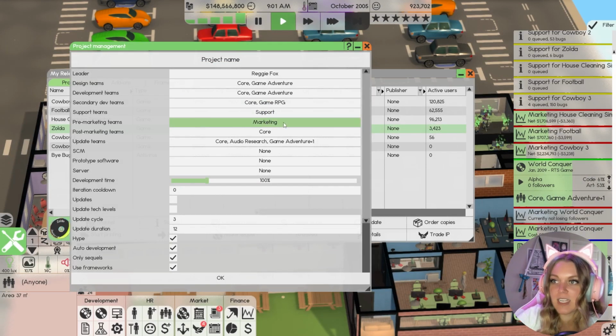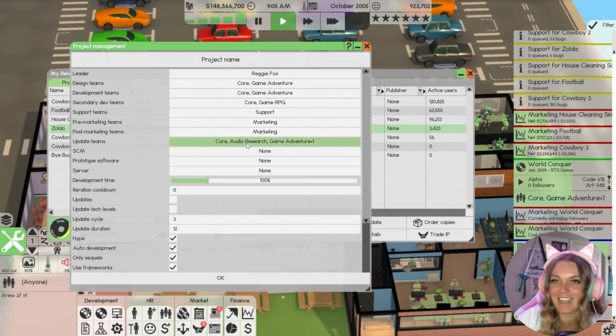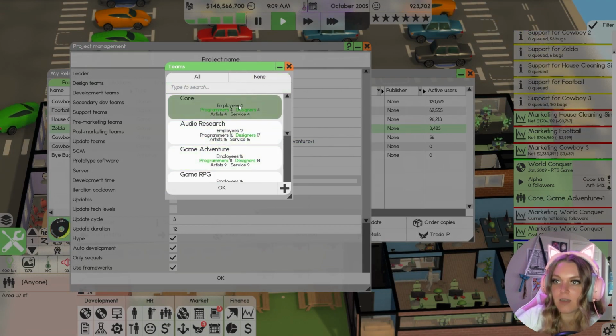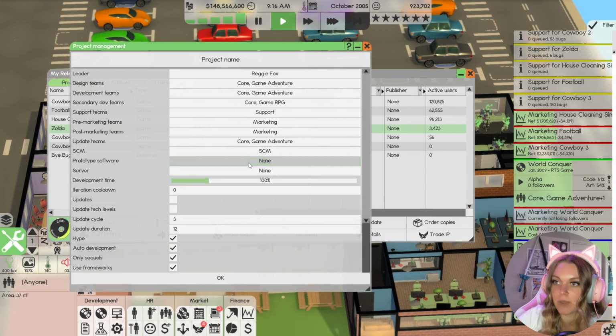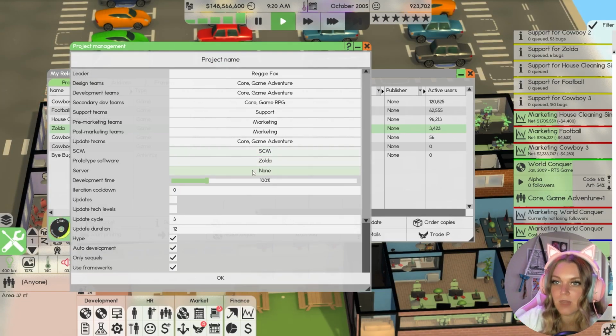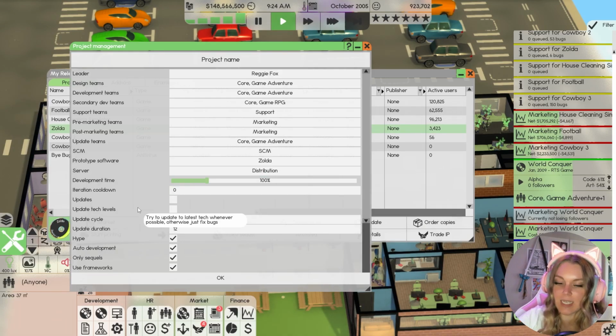Our pre-marketing team is going to be marketing. Our post-marketing team is going to be marketing. Our update team is going to be core and adventure. The SCM is going to be the SCM. The prototype software is going to be Zolda. Here we go. And then the server is going to be on distribution if they do make it available for that.